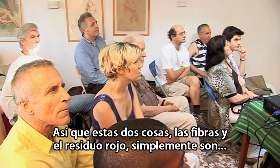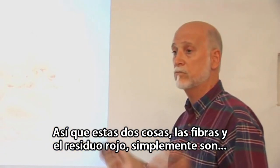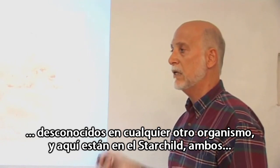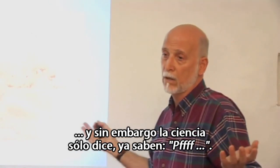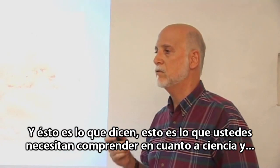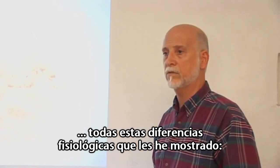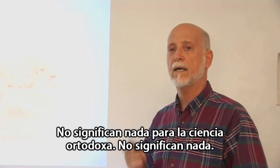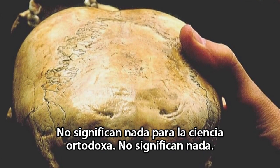So those two things, the fibers and the residue, are just unknown in anything else, and here they sit in the Starchild, both of them, and yet science just says, and this is what they say. This is what you need to understand about science, and all of these physiological differences that I've just pointed out, they mean nothing to mainstream science. They mean nothing.